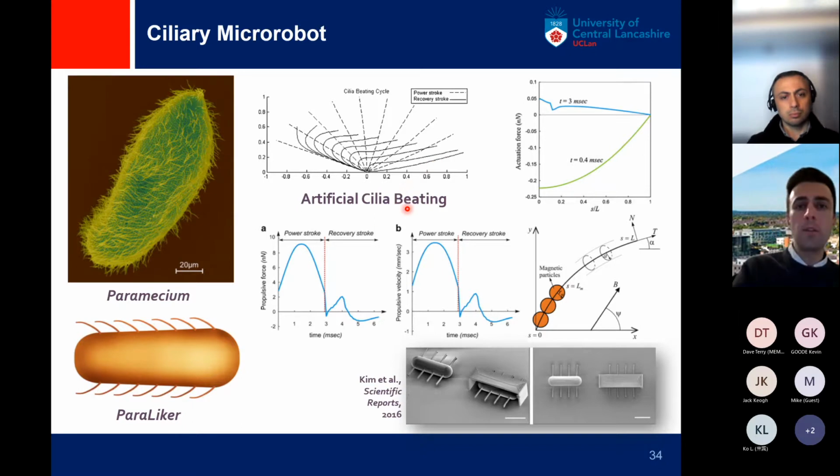We proved that artificial cilia beating can mimic their natural counterparts using this actuation force, and we calculated the propulsive force and propulsive velocity of the microbot. In another paper, we showed that using partial magnetization of the cilia, we can induce instability inside the cilia during the recovery stroke. Using this partial magnetization, we could make a ciliary microbot with higher efficiency.